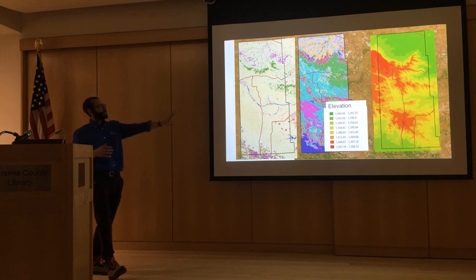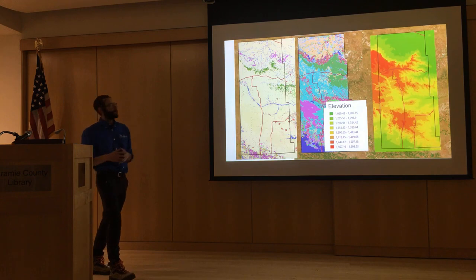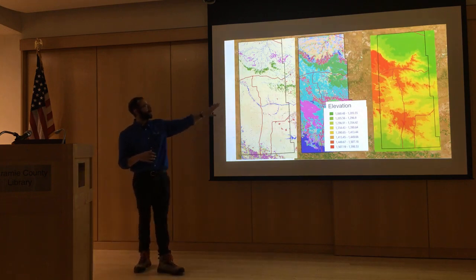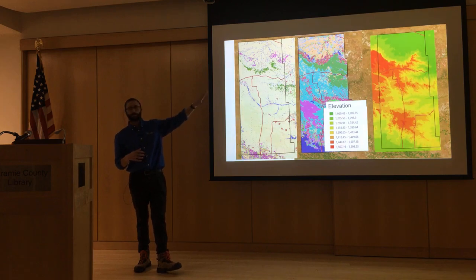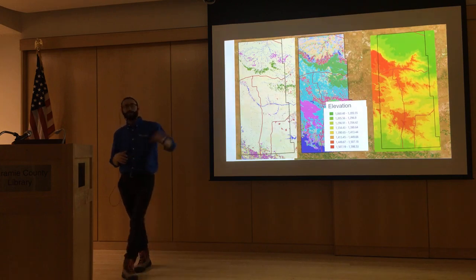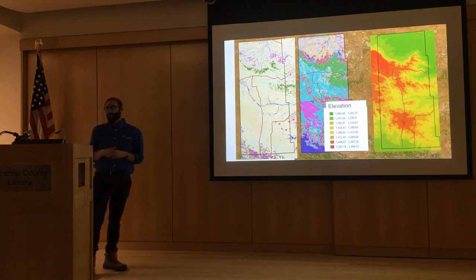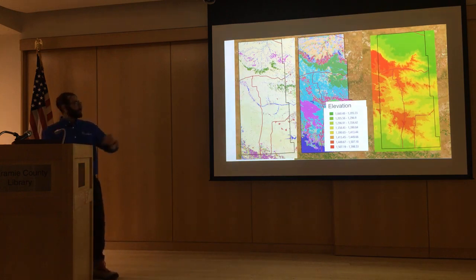Because in Nebraska, we can get from pretty darn low and move into pretty high once we get to the Wyoming border. And you can see even in this county, there's quite a bit of elevation change. The very far north is actually pretty low elevation, whereas when you get to the border, certain parts along the highway are much higher. So this is what we put into the model.